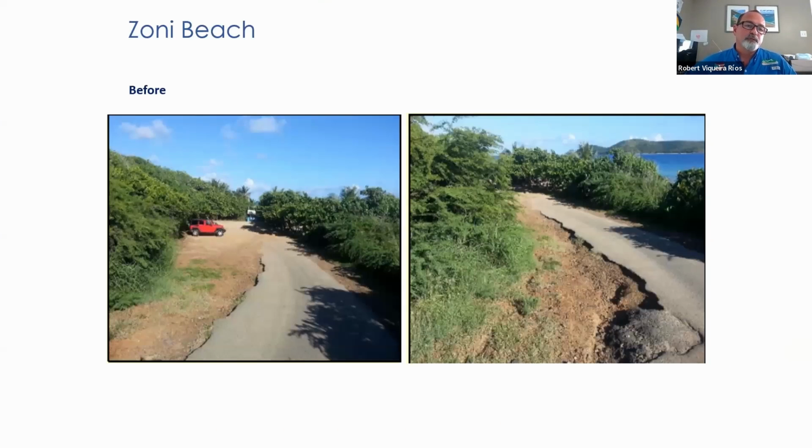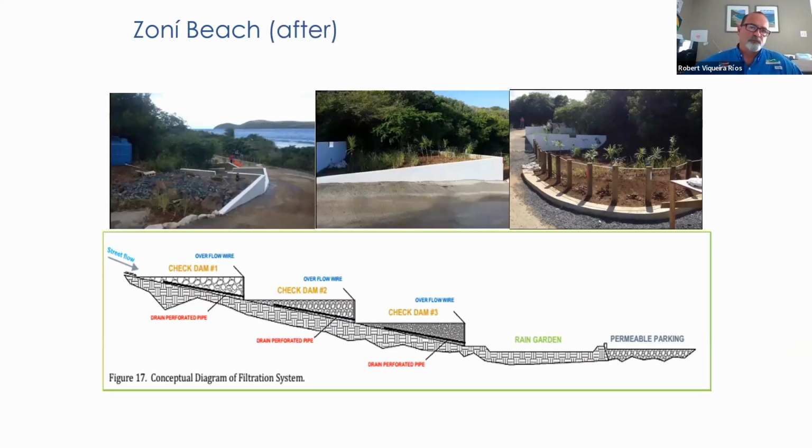Same approach we did in Zoni Beach in Culebra, where we had a dirt road system and a parking lot that were draining directly to the marine environment, and it was converted into a permeable system. I'm going to use this overview here that you will see in other slides, because this is some sort of the application that we use, and it's called the train approach.